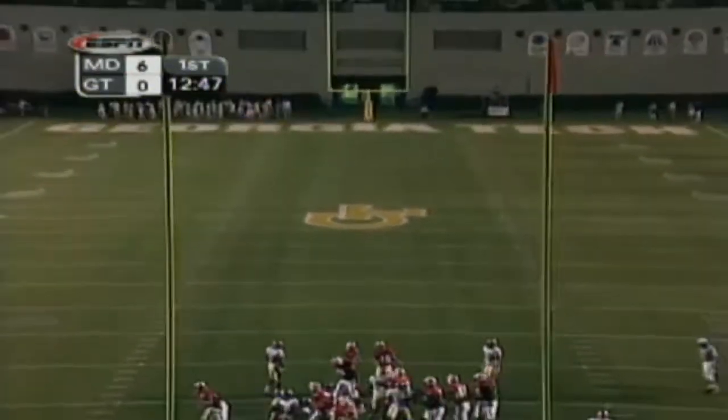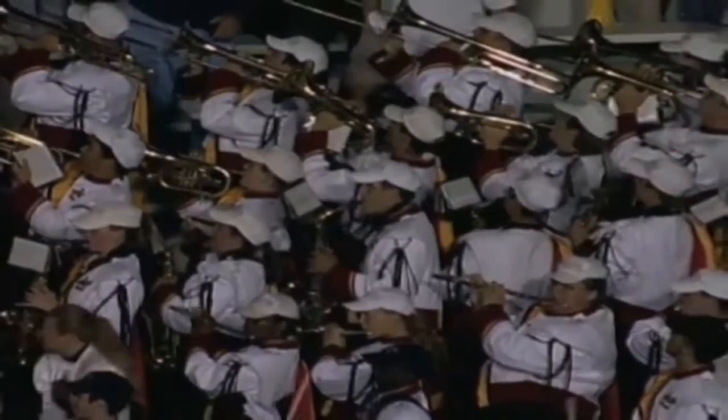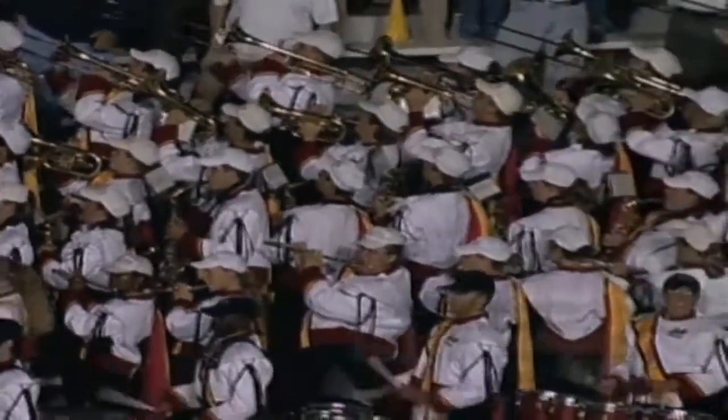Just fine there as he adds the extra point. He's from the same hometown as Cal Ripken, Aberdeen, Maryland. E.J. Henderson, 42-yard fumble return. Maryland strikes first.